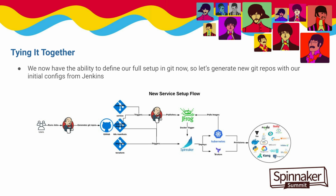A number of times, devs forget a lot of things for new apps, they don't have health checks, so we put health checks automatically in place. They come to us and they're like, well, all our secrets are just checked into Git in plain text. We already have Vault in place so that we can get them to put them in there. We have our Kubernetes manifests, we have our Terraform stuff.